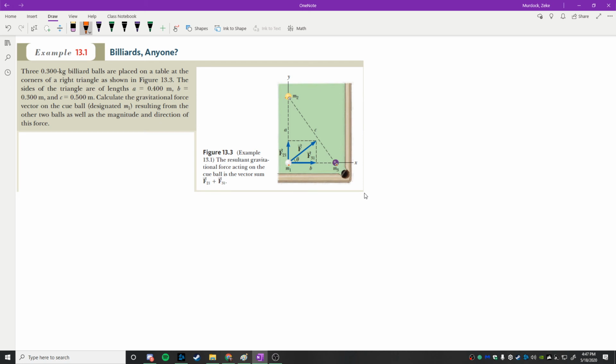Sorry, I'm yawning. Calculate the gravitational force vector on the cue ball, designated as M1, resulting from the two balls, as well as the magnitude and direction of this force.